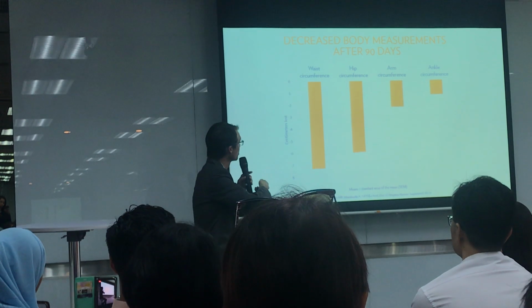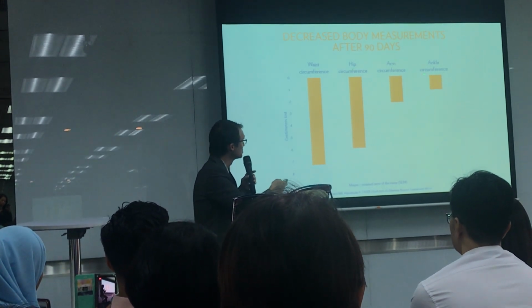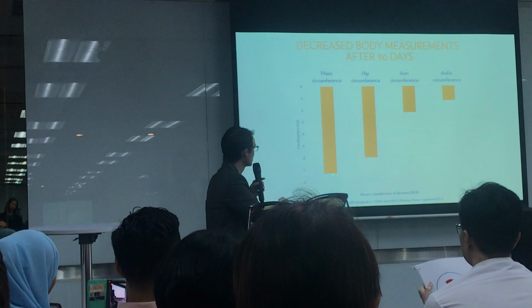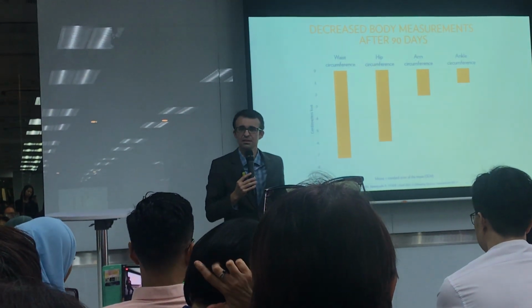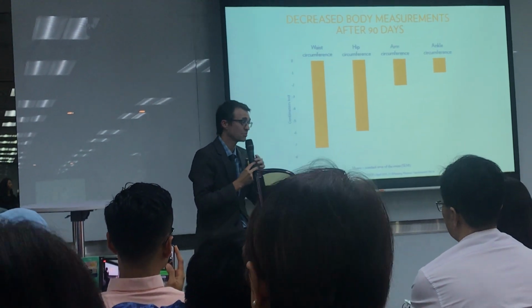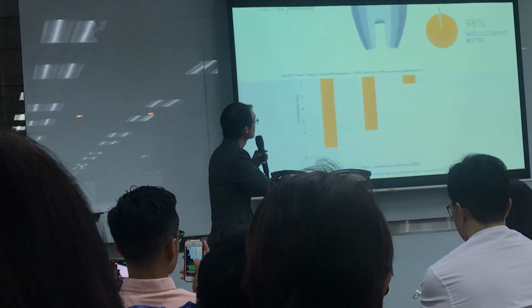Here you can see that there were reductions in waist, hip, arm, and what I call cankle circumference. It's ankle, but centimeters lost. You can see some dramatic improvements here. And it varies a little bit by gender, right? Men tend to gain more of the weight in the tummy area, women more in the hips area, so there are genetic differences there, and we see that in our clinical as well.